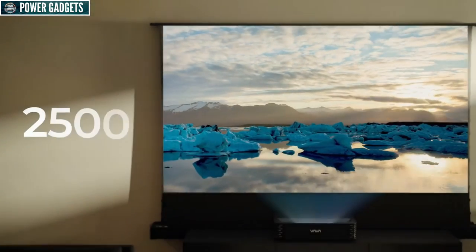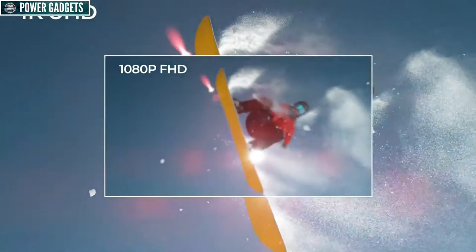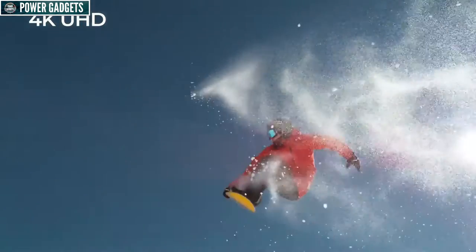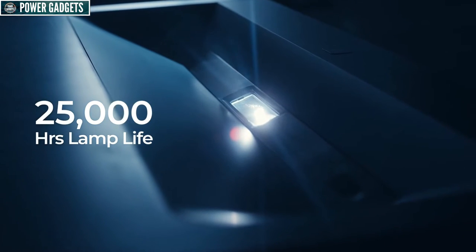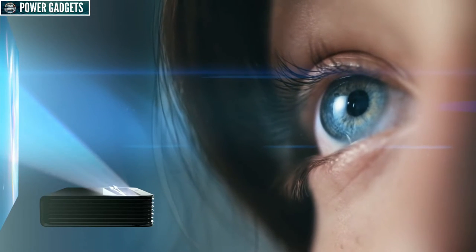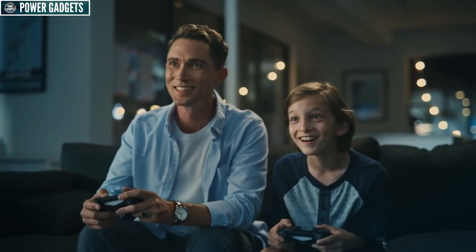With 2500 ANSI lumens brightness, witness impeccable detail, even in well-lit rooms. Immerse yourself in the crystal clarity of 4K UHD resolution. With its 25,000-hour lamp life, the Vava Chroma gives you years and years of non-stop entertainment. The laser light of the Vava Chroma projector is reflected off another surface, significantly reducing eye strain in comparison to direct light from a TV.